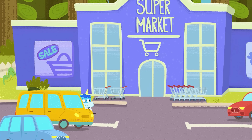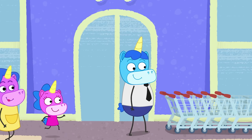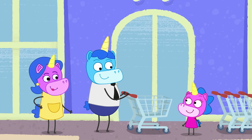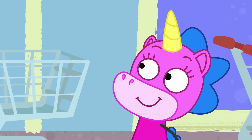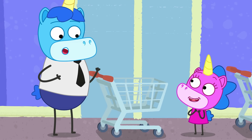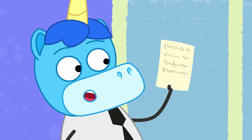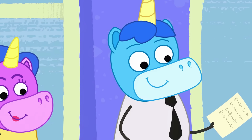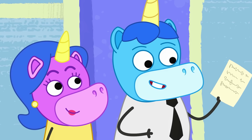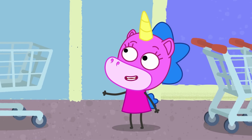Mimi and her parents are going grocery shopping. Mimi loves grocery shopping. Mimi especially loves riding in the cart. Daddy, can I ride in the cart? You're too big now, Mimi. Aww. But you can help us shop. Cool. We have four things on the list. Tomatoes, spaghetti, onions, and fruit. I'll find it.